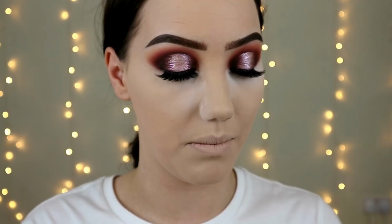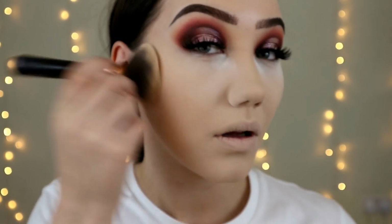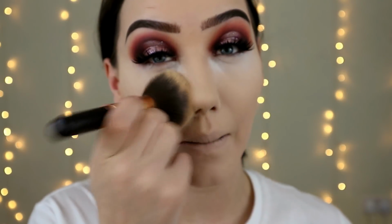Over the rest of my face, I'm going to use my Maybelline Matte Maker. This is in 10 Classic Ivory. I picked up another one because I use these up so quickly, or I think they just have no product in them. This doesn't really add coverage, it just sets your foundation. But I do feel like when I wear it, I'm like a kind of extra level of flawless, so I do like it a lot, and it's very cheap. It's like £3 or something.